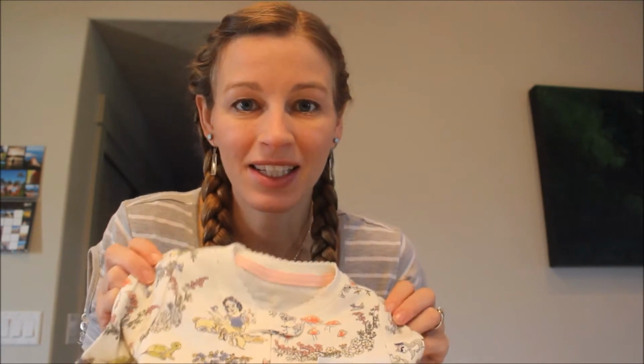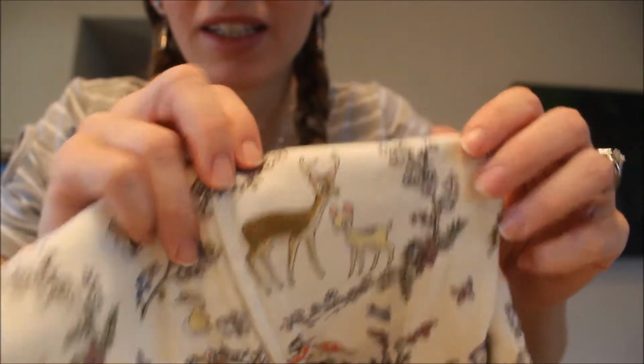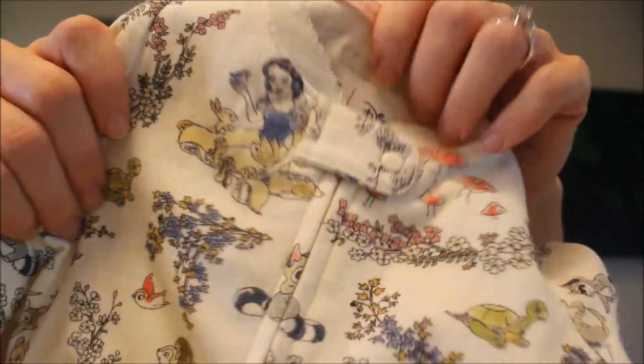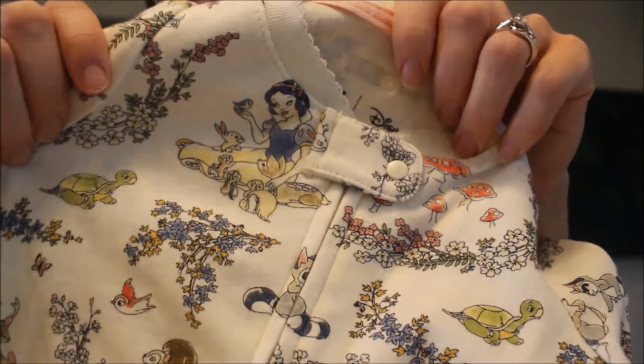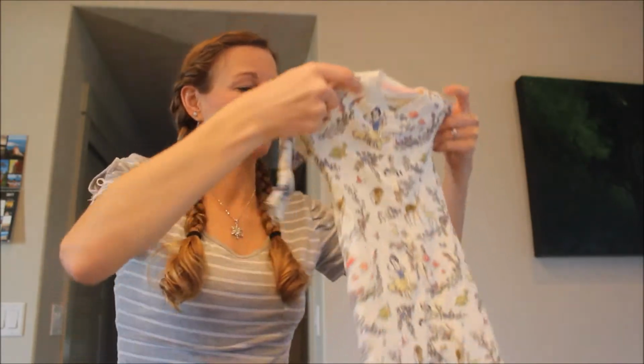This is a little outfit for our baby girl. It's little pajamas, and I just couldn't resist the Snow White print. Let me show it to you up a little closer here. And baby deer. The turtle, mushrooms, Snow White, and the bunnies and squirrels and birds. I'm pretty excited because I got an awesome deal on it too.